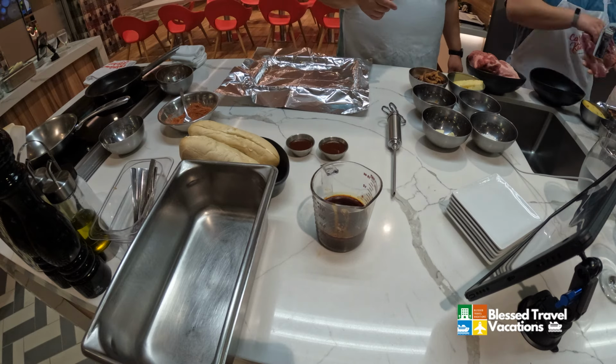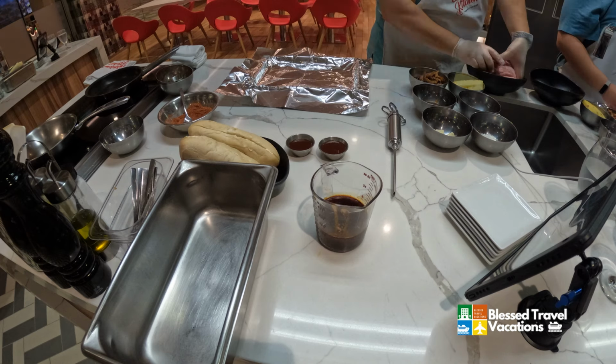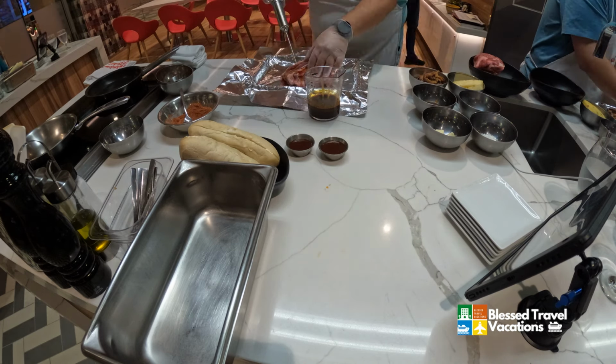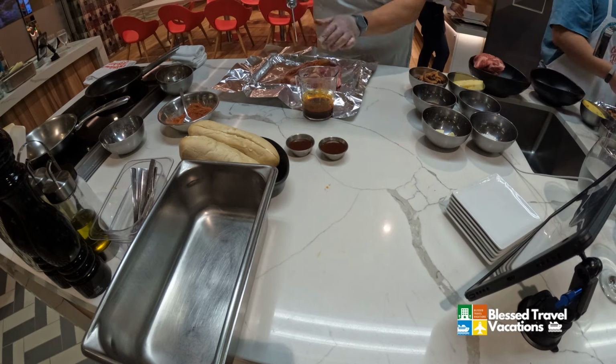It was just a lot of fun. You're there for about an hour and a half. There's a master chef there that's actually guiding you. Everybody has their own workstation. You typically work in pairs, but you have your own workstation, and they're going to give you all the tools that you need, the seasoning.